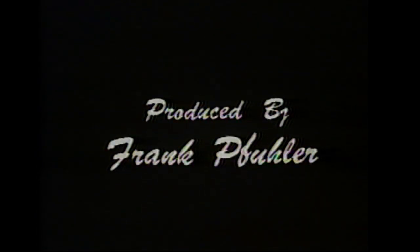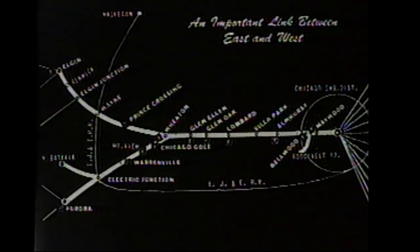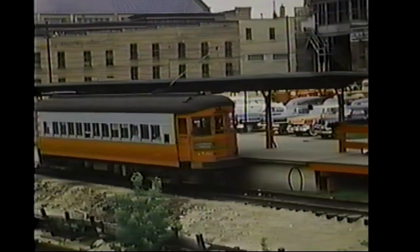This tape chronicles an eastbound journey over the entire length of the Chicago, Aurora, and Elgin Third Rail electric interurban from both Aurora and Elgin toward the Chicago metropolis. In part one, we start at the tip of the lower leg of the wishbone on this map, Aurora, and take you up to the junction of the two legs at Wheaton.